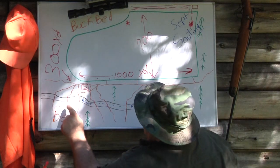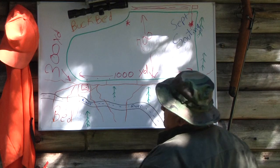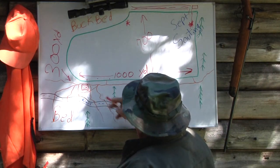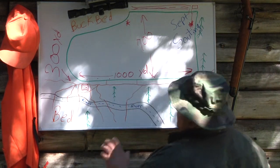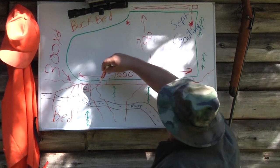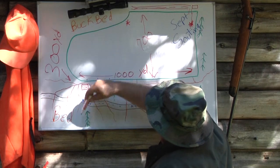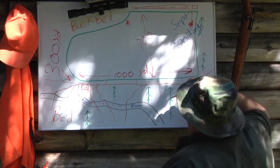But what I noticed in this area, before I put the tree stand in, was that 5 or 6 runs crossed right here. So I said, holy smoke. The common denominator was they all met on this field run that you heard me talk about in the last video. All of these runs came up and met on this run that followed the whole length of the field.